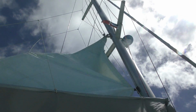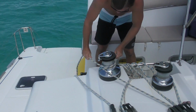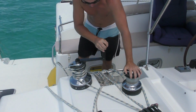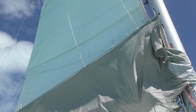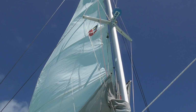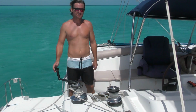The mast on this catamaran is 70 feet tall, and that's a pretty big sail. So it takes a lot of effort to pull that thing all the way to the top. It really takes a lot of cranking on that winch. It's definitely easier when the electric winch is working. Okay, all done. Sail's up. Now we're ready to pull up the anchor. Let's get out of here.